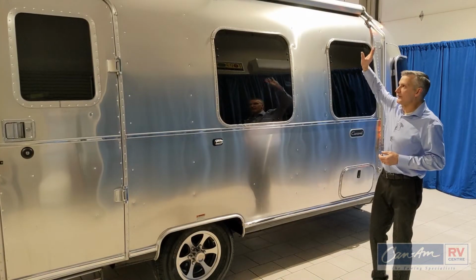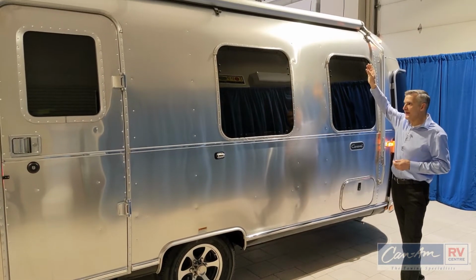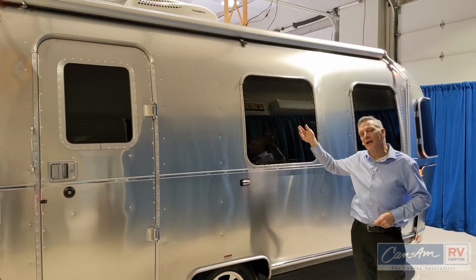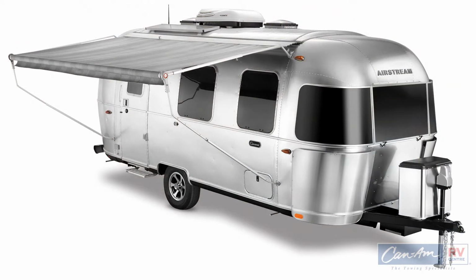You do have a very, very robust patio awning above. It's by Zip Dee, the awning company, and it is a Sunbrella acrylic canvas. Very, very durable, long-lasting material, known to exceed a 50-year life, and it does roll out to be approximately 7 feet of shade, and it does cover the entire flat wall length of the Caravel.